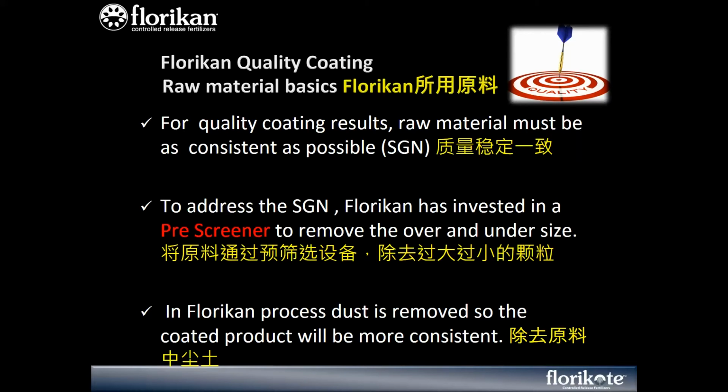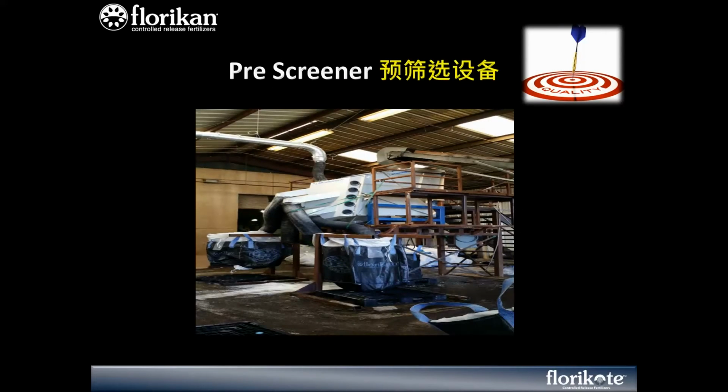So we talked about the raw material basics, or what we call raw material fertilizer 101. For quality control, the raw material must be as consistent as possible. The SGN size must be the same. To address this, Florikan has invested in a pre-screener which removes the overs or the undersizes, the dust and the large prill sizes. And in our process, all dust is removed, so the coated product you receive and use is very consistent. This is our pre-screener, which removes all the dust and all the large particle size before the product is then sent to process and coating.